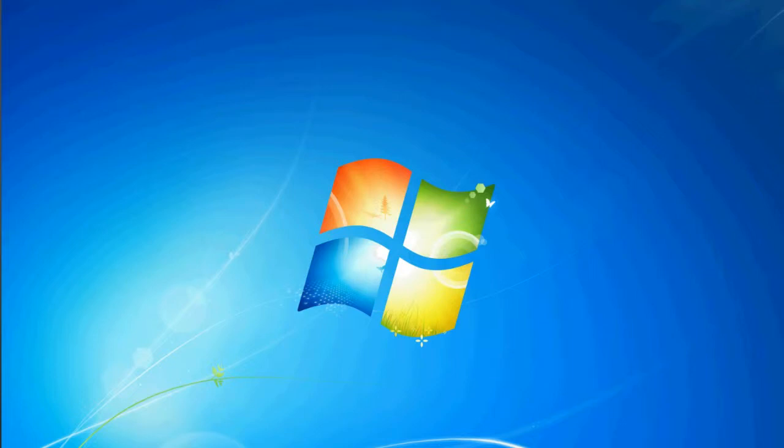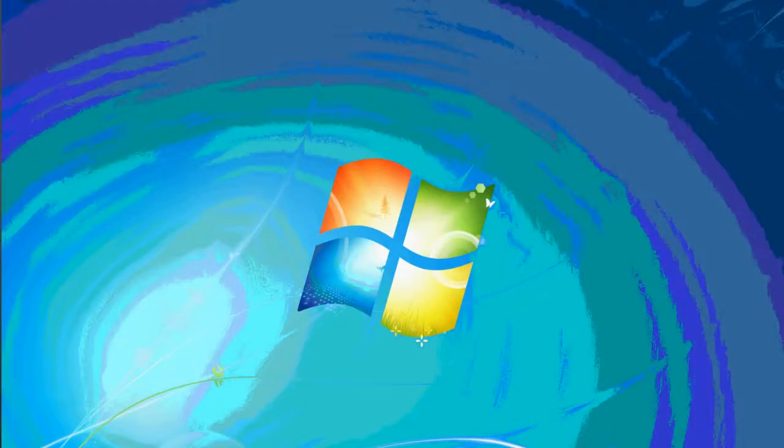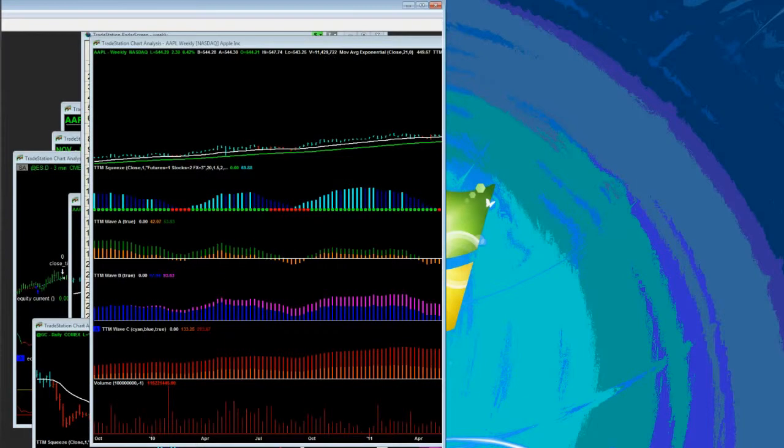Google's breaking my heart here. I actually wanted to buy some puts on this earlier. That's okay. All right, so let's get our charts up here. I can look at the Russell today too.